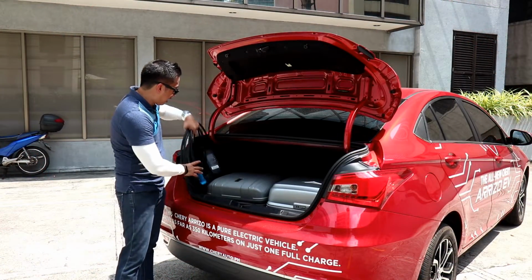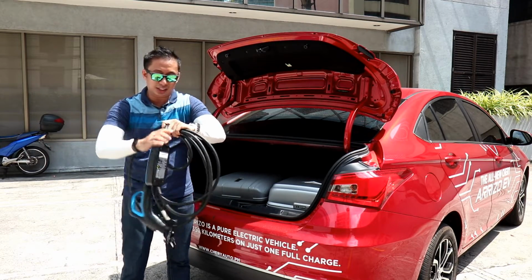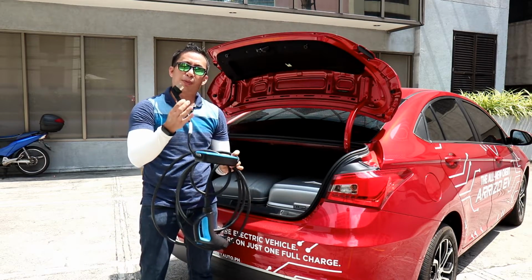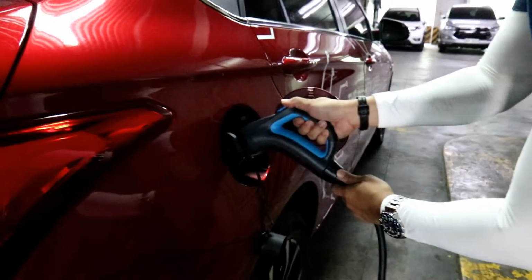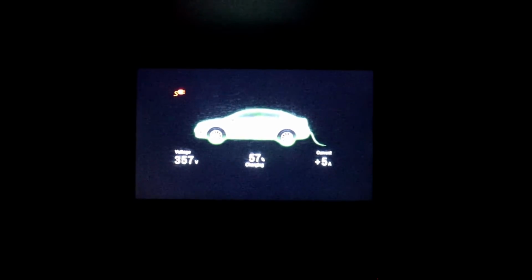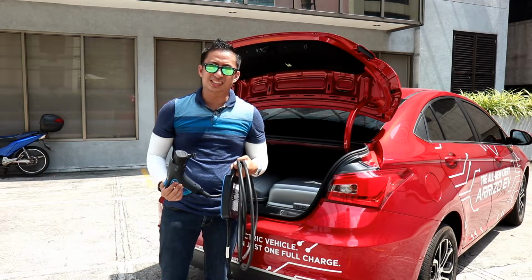Now over here, we have also the charger of the Arrizo 5 EV. And as you can see, this charger would connect to any regular wall socket as long as you have the proper adapter. The Arrizo 5 EV would take around 7 to 9 hours to charge if you're on a regular wall socket. But if you have a quick charging station, you can gain as much as 80% of the juice required in as low as 30 minutes.